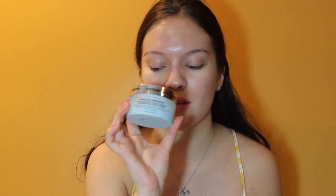Alright guys, so I already went ahead and moisturized my face. I used the Peter Thomas Roth Water Drench moisturizer. That's this one. I have oily skin, but it's still really important to moisturize even if you have oily skin. It just makes your skin look hydrated and supple and just overall amazing, especially if you're not going to be wearing a lot of makeup like today.